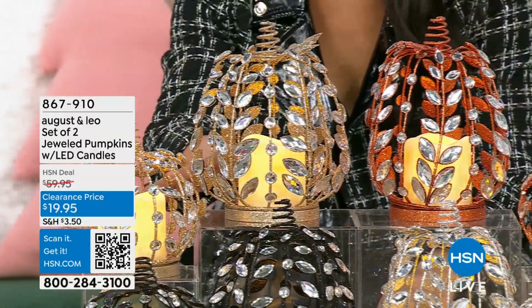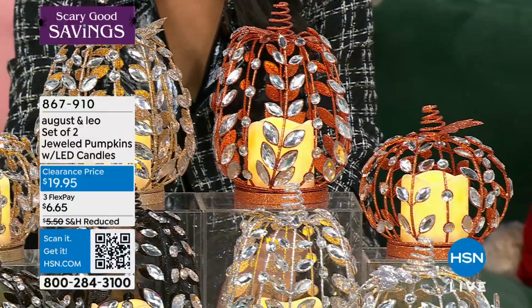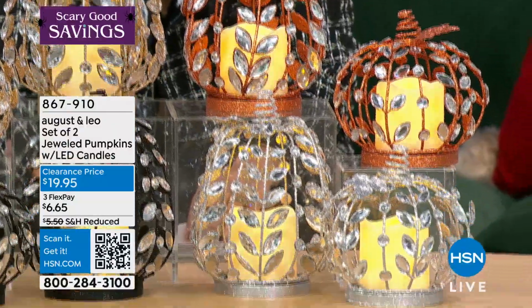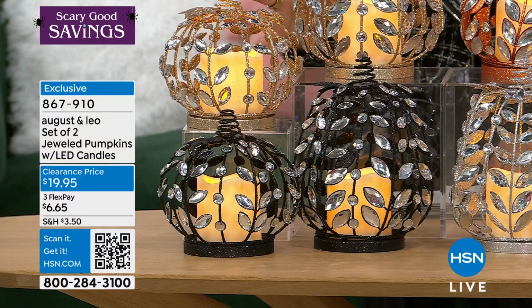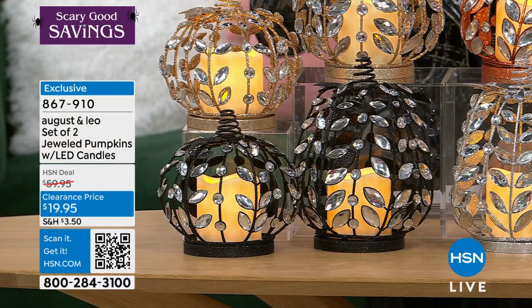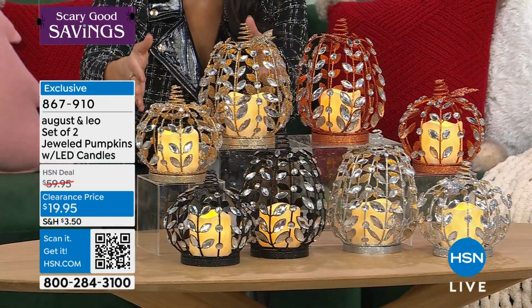Normally $59.95 every other day of the week. Today, we dropped it down to $19.95. I know, crazy. And you're getting both, the two different sizes. We have, do we still have all of the colors? Oh my gosh, we still have all of the colors. Okay, let's go over them really, really quickly. Remember, you're getting a set.